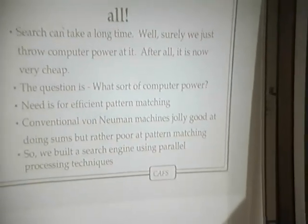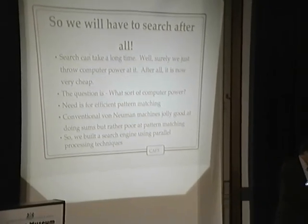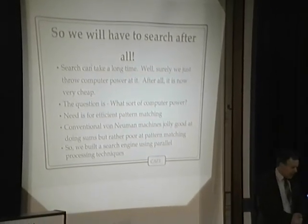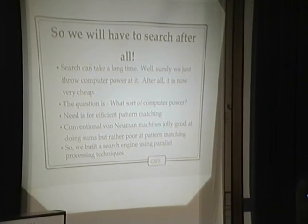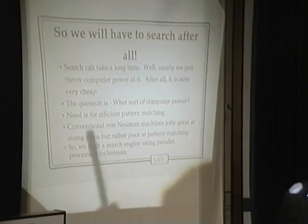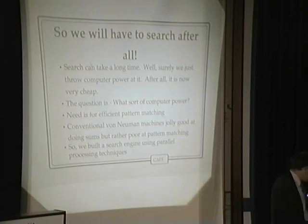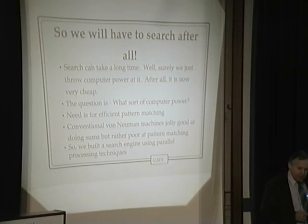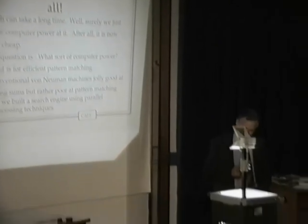Well, search can take a long time. Of course, I might say over the last few years, well, sure, we just throw a computer at it, it's now cheap, we get more bangs for the buck than we had before. The question then comes up, of course, what sort of computer power? Because although computers are more powerful and very cheap, what we have done over 30, 40 years is really to replicate in different implementation technologies the very primitive, very basic von Neumann computing machine.